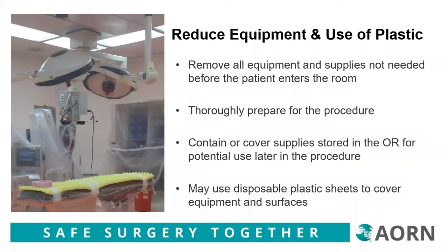The AORN COVID-19 support page also contains a related frequently asked question for your review on how operating rooms should be decontaminated following surgery on a COVID-19 patient.